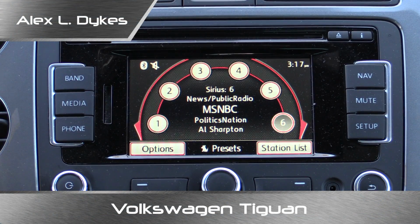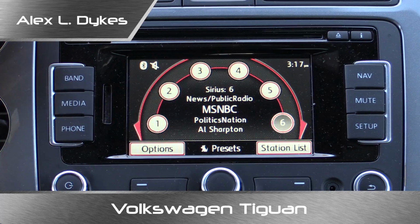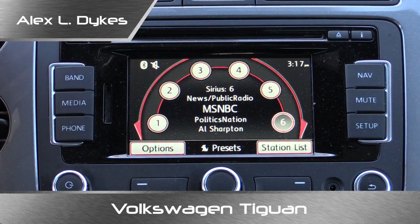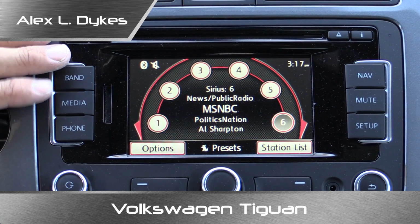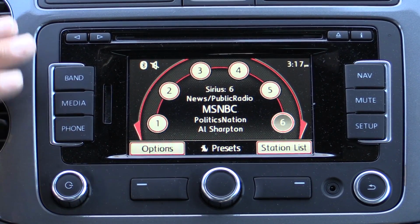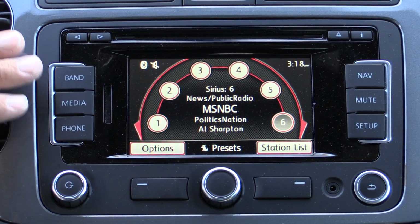Today on Alex and Autos, we're taking a look at Volkswagen's low-cost infotainment and navigation system. Now, you will find this system in the Volkswagen Tiguan as well as a number of other Volkswagen products in the United States. Now, the Volkswagen Golf, and that would be the brand new 2015 Golf, does use an entirely new navigation and infotainment system that's more modern than this and has larger screens. Hopefully we'll have a video of that coming up soon, but at the moment this applies to all the lower end Volkswagens, the Tiguan, the Jetta, the EOS, etc.